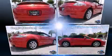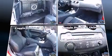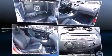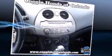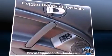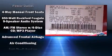All of the premium features expected of a Mitsubishi are offered, including variably intermittent wipers, front fog lights, a power convertible roof, remote keyless entry, and air conditioning. Enjoy your favorite music via the stereo system, which includes a CD player with MP3 capability and 9 speakers, providing excellent sound throughout the cabin.